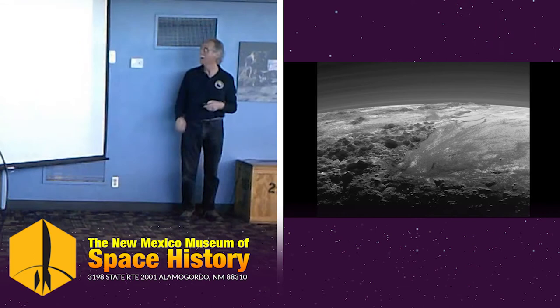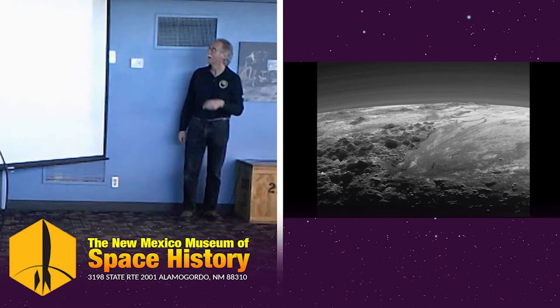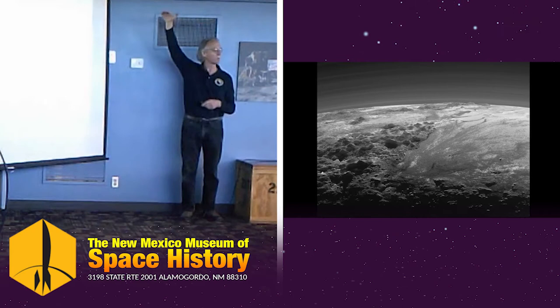And so you see this range of mountains, Rocky Mountain-sized mountains, going over to the horizon, poking up on the skyline here. And the nitrogen glacier here. And then you see the atmosphere, this very thin but very deep atmosphere extending way off the picture at the top. Just an amazing view and all these layers of haze in the atmosphere.